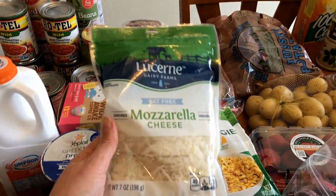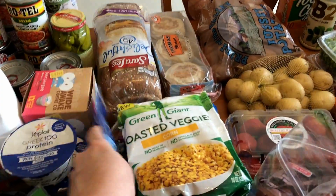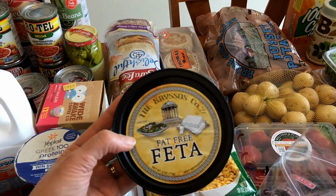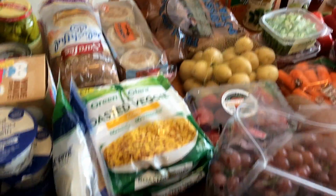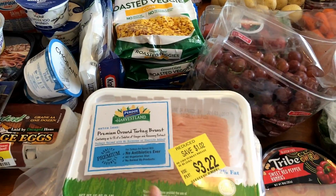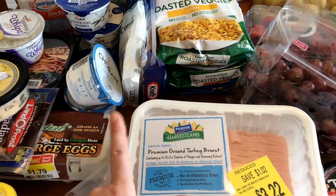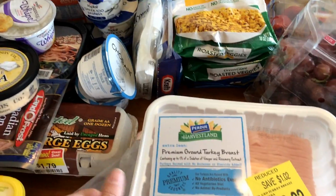I got my usual fat-free cheeses. I got fat-free mozzarella and a fat-free cheddar. And some fat-free feta. This is going to be for a Greek chicken salad that I will be having for dinner one night. I picked up some ground turkey breast. This one is simply filling. This is the extra lean, which is simply filling. The 93/7 is not simply filling, which is lean, but the extra lean is.